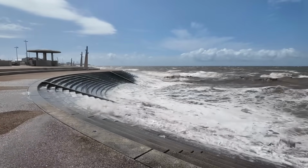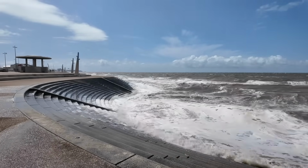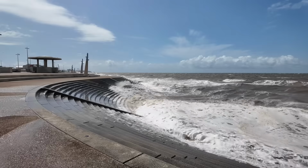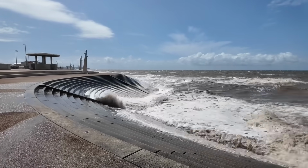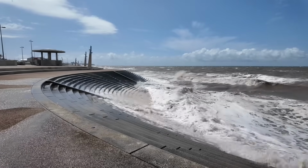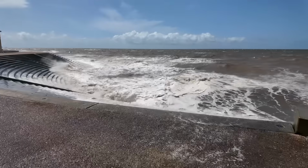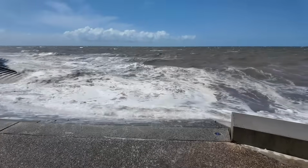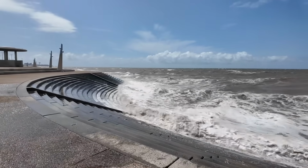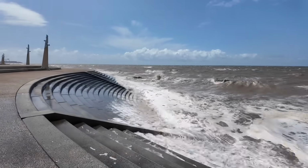And the froth that comes up, you might have seen some little bubbles of foam blowing. That's Cleveleys' famous sea foam, and it's caused by decaying algae in the seawater, acting like a sort of thickener to hold on to the bubbles of water. So that Guinness top that's on the water is not pollution or anything like that. It's all to do with the waves.